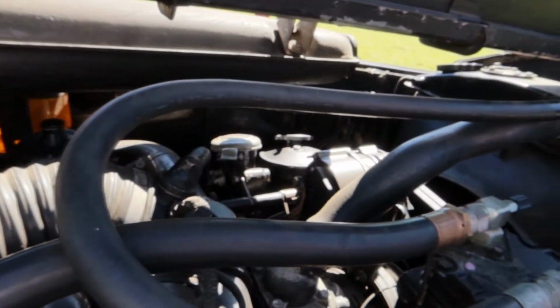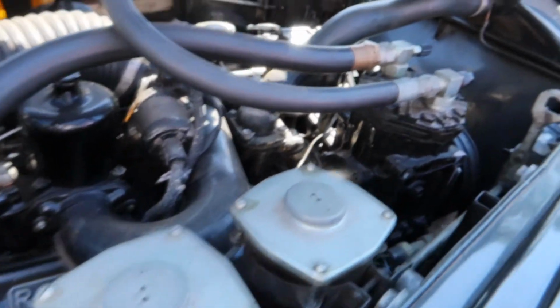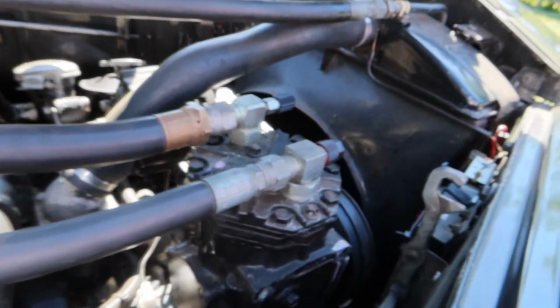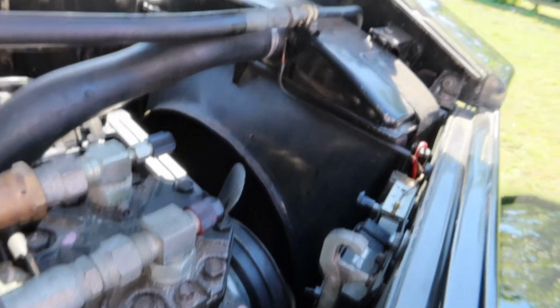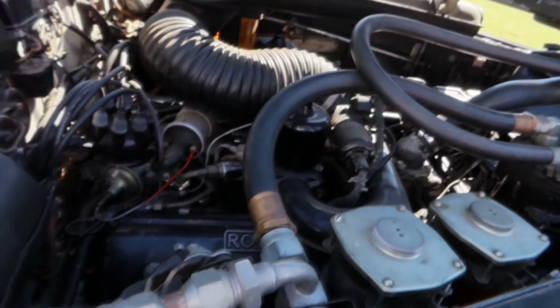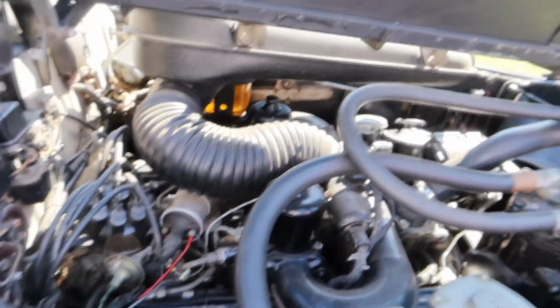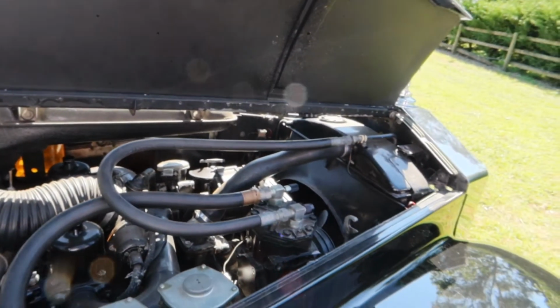Right. Good to know. You can see the plumbing for the air conditioning. There is air conditioning to the front for the chauffeur, but there's also a very large Frigidaire unit in the boot for climate control in the rear compartment, and that was somewhat of a novelty back in the 1960s when the car was ordered. Yes, indeed.